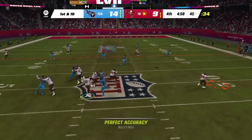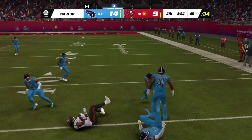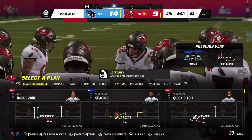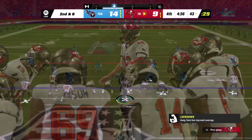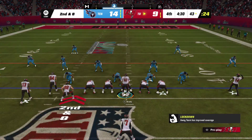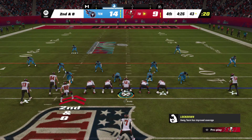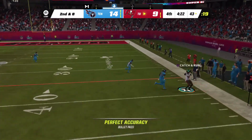Brady. And a dump off to White. And he'll be brought down on the other side of midfield at the 43. One thing I think that's safe to say defensively, the tackling's been really good. And because of that, it's been very, very hard for them to move the ball because you're not getting the benefits of run after catch. They're tackling them almost on the spot. That means they have to run extra plays, harder to move it.